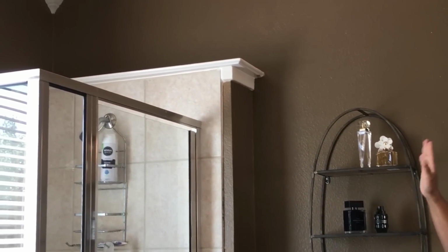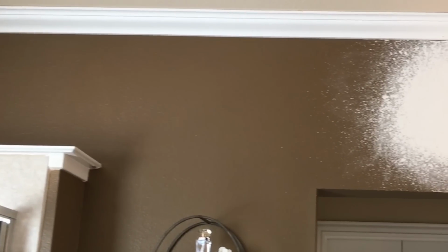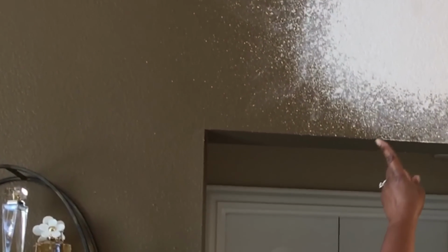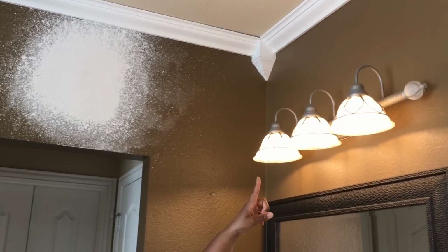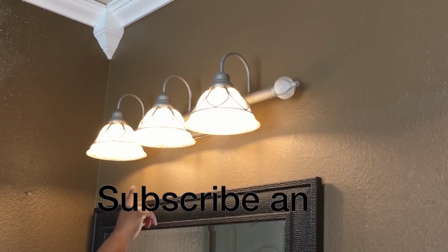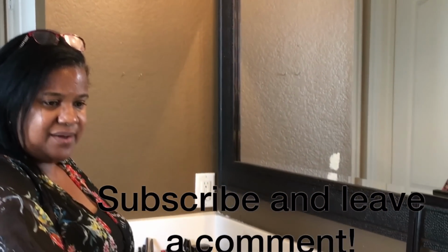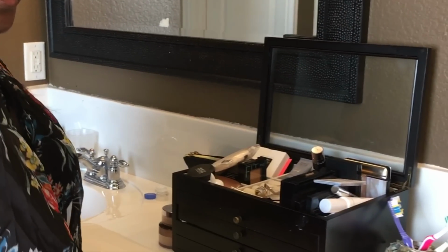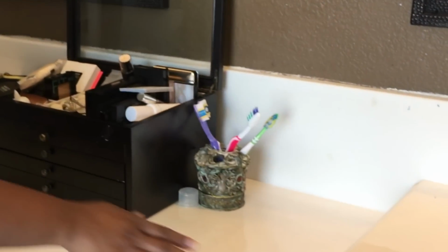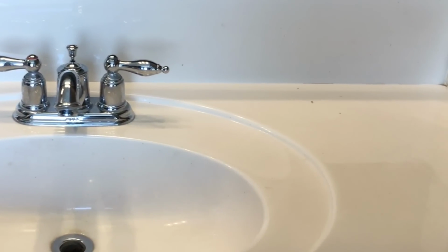As you can see, everything in this room is going to be changed out. We're going to be changing out all the crown molding, as you see across the room. We are going to be changing out, of course, all the light fixtures that you see here in the room as well. And as you can see, this vanity top and the vanity itself, all of this will be gone as well. This is going to be a complete remodel of this entire bathroom, and I'm going to bring it to you.